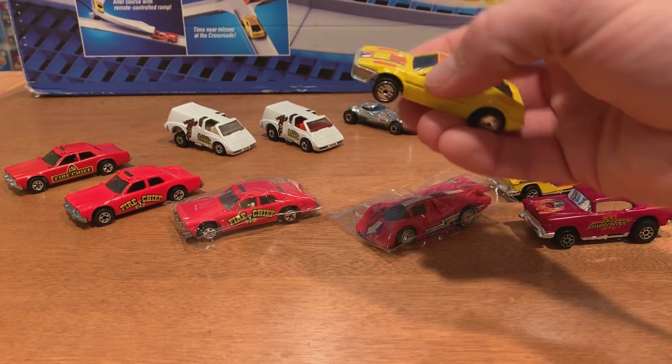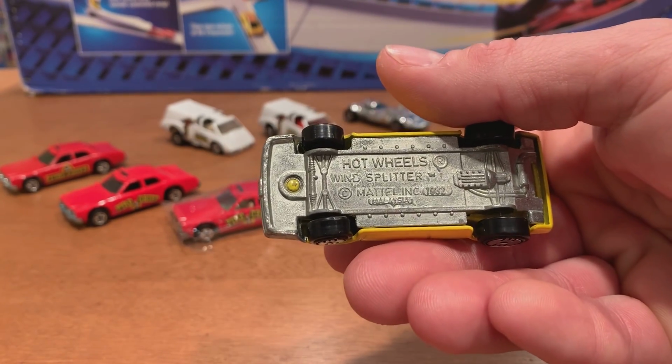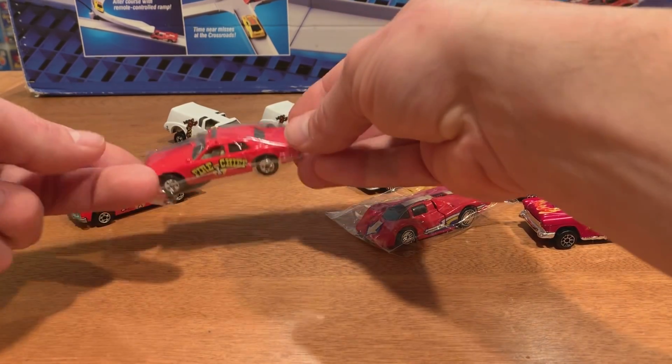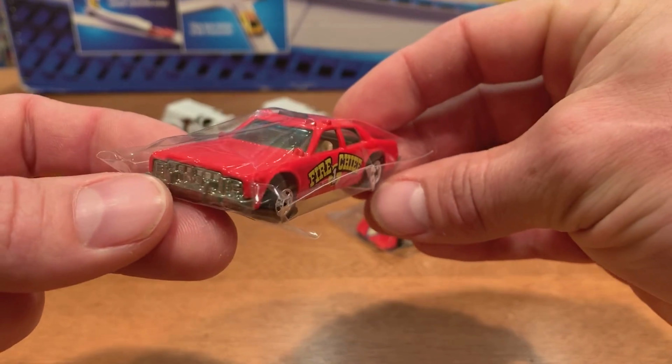We'll just take a closer look at it since we've got it out here. There it is. Nice minty example. It says Wind Splitter on the bottom. It's the Hot Wheels name for it. And we'll take a closer look at this example of the Fire Chief car released in 1989.